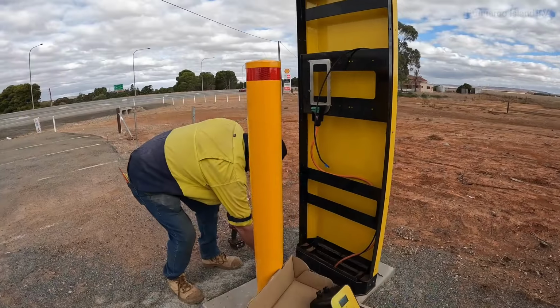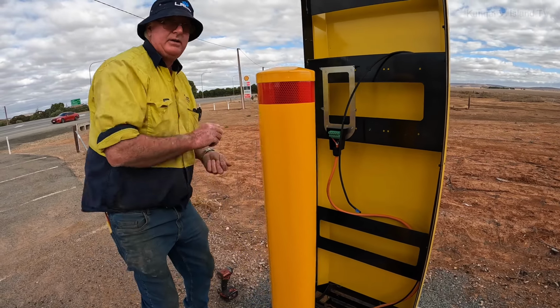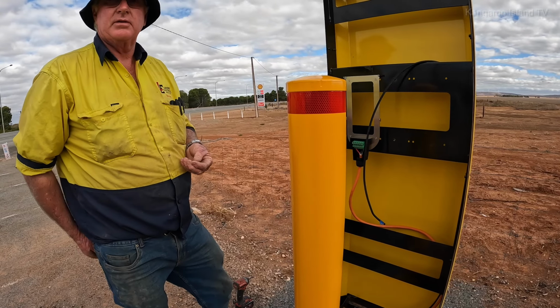You need it when you come back. Yeah. It's nice to have the 7 kilowatts. It's kind of a backup, you know. Some cars I don't think can accept the Rapids.